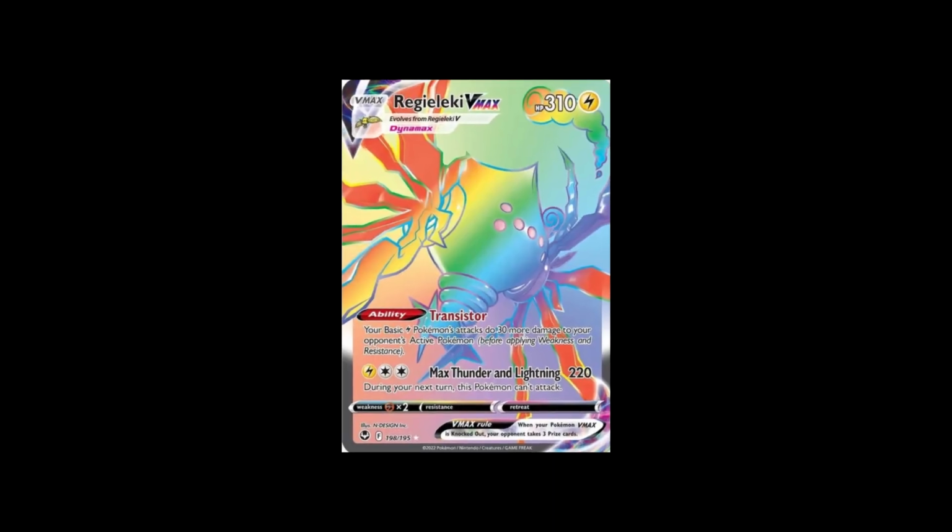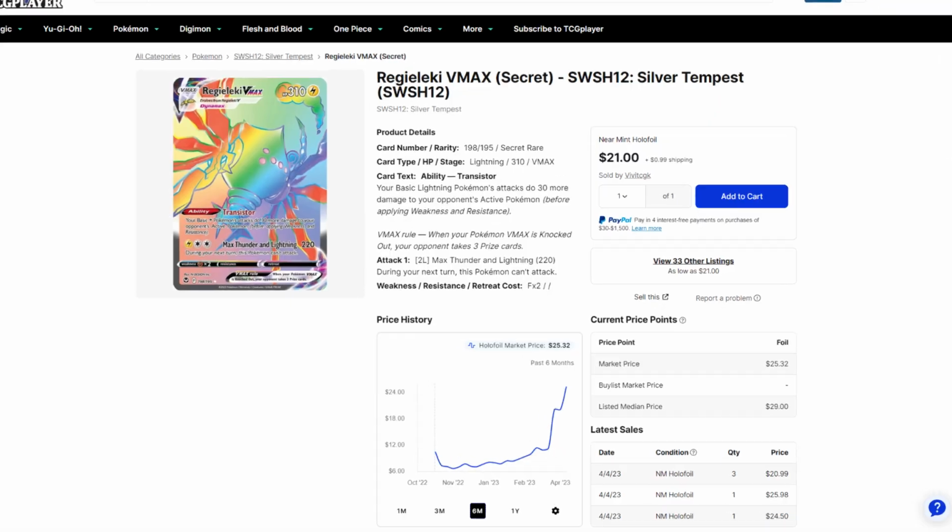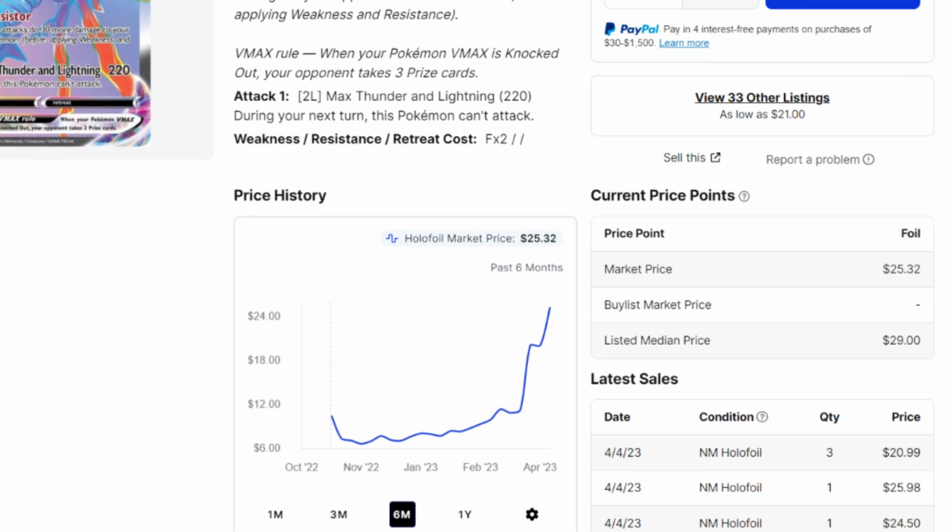And then also, if we look at the rainbow version of this VMAX, the rainbow version of this VMAX is even more impressive. It has gone from a low of about $6. This was just a rainbow bulk rare that you would pull and be like, oh whatever. It was selling for about $6, and now it's selling for over $25 for this rainbow rare version.